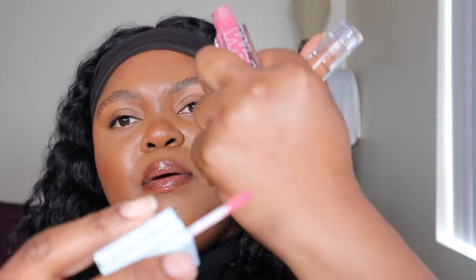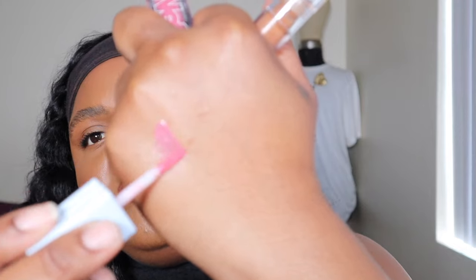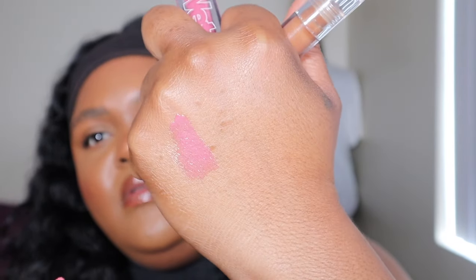I feel like I need to swatch it. I feel like I'm not doing it any justice. But see what I'm saying? It just gives that nice candy pink with that subtle glittery glow to it that is really, really cute. This is the Shine On Lip Jelly from Tower 28 in the shade Almond.